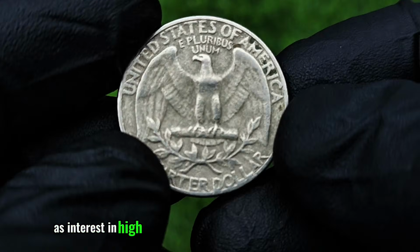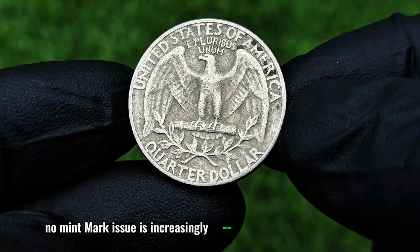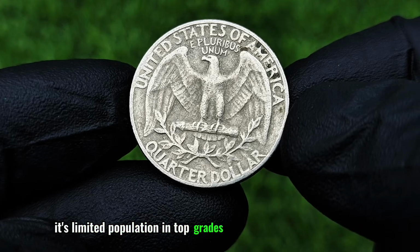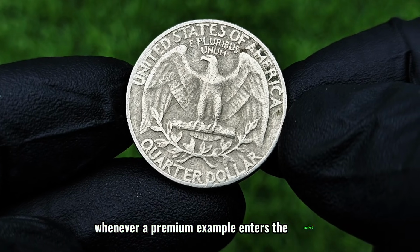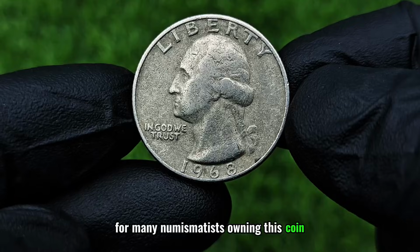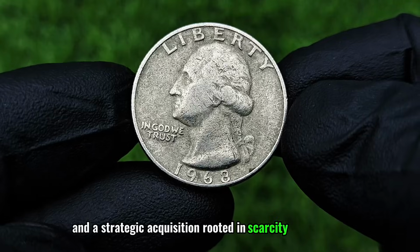As interest in high-quality Washington quarters continues to grow, the 1968 no-mint mark issue is increasingly viewed as a long-term cornerstone rather than a passing curiosity. Its limited population in top grades ensures ongoing competition whenever a premium example enters the market, reinforcing its position among advanced collections. For many numismatists, owning this coin represents both a deep appreciation of U.S. minting history and a strategic acquisition rooted in scarcity and demand.